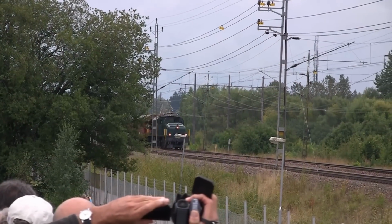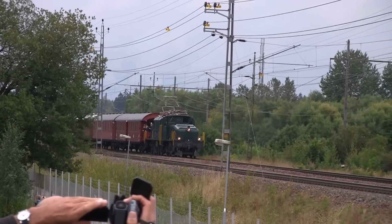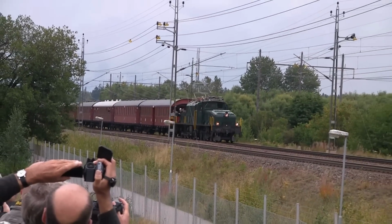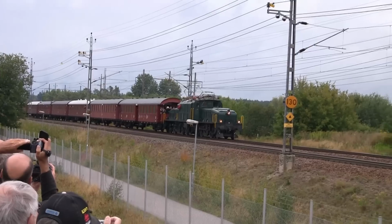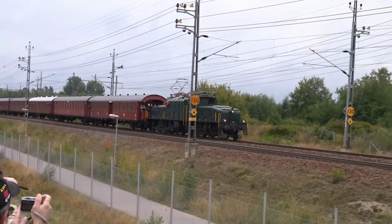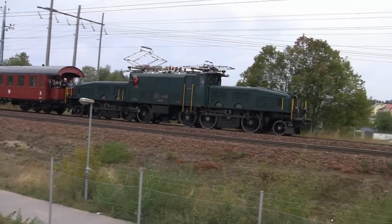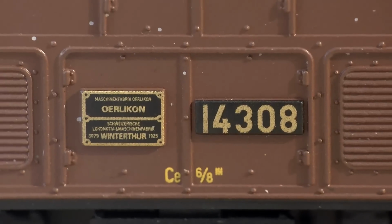So here goes. There were 51 of them built, of the crocodiles, and they were built for the Gotthard line, for goods traffic. SBB Historic has 4 crocodiles, and we can't say all of them are able to run trains, but in reality we have 2 really in use. That's this one, and there is a brown one.